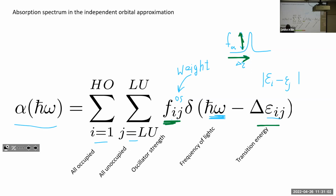So in what we do in our practical mini research effort, we use picture of independent orbitals approximations, and the absorption is computed as combination of peaks maximized at transition energy when there is a resonance condition between incident light and transition between pairs of orbitals, right? And the height of the peak is proportional to so-called oscillator strength. And then we make summation of occupied and unoccupied.